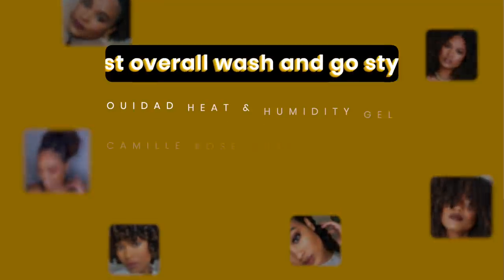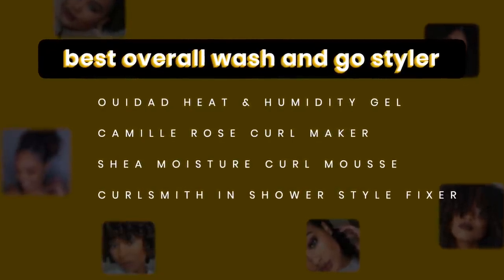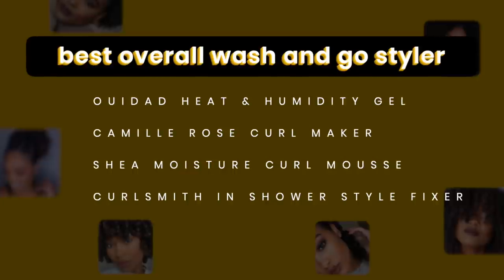It's one that I reach for very often, one that kind of just covers me in all bases, and one that I feel comfortable using when I know I need a bomb wash and go. The one that I trust the most, okay? So the nominees are the Wee Dad Heat and Humidity Gel, the Camille Rose Curl Maker, the Shea Moisture Curl Mousse, and the Curlsmith In Shower Style Fixer.